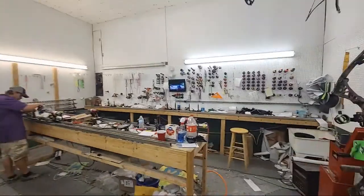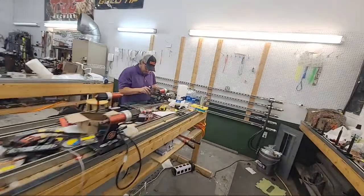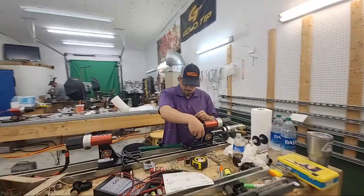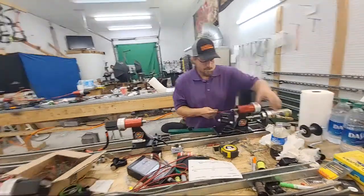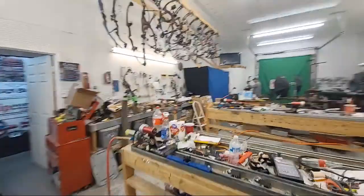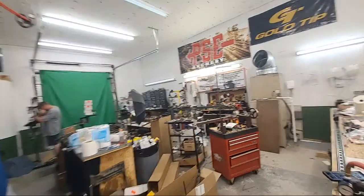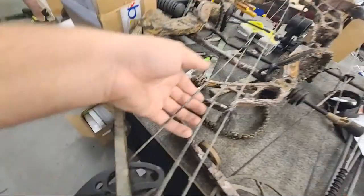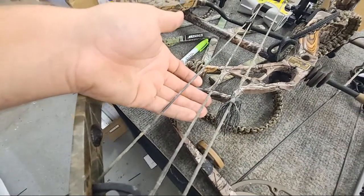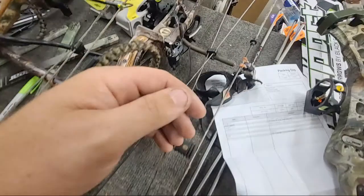Let's see what Bubba's doing over here. Oh man. Oh yeah, they were shooting that. I mean, literally, people bring them in like that and they'll be like, I don't know if I need a string or not. And I'll be like, have you lost your mind? But here's this one. I showed you that one. And then here's an Elite. This guy wasn't going to change his string. I mean, it's not as bad, but look up here.